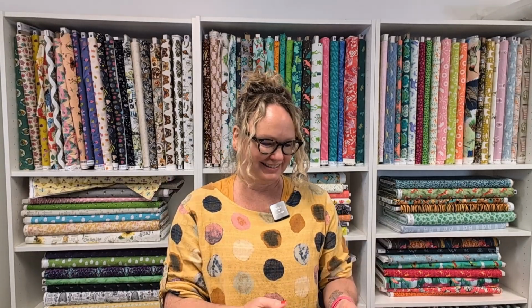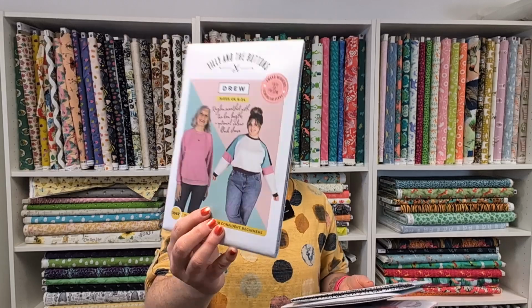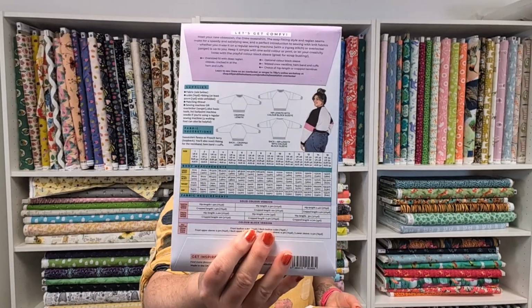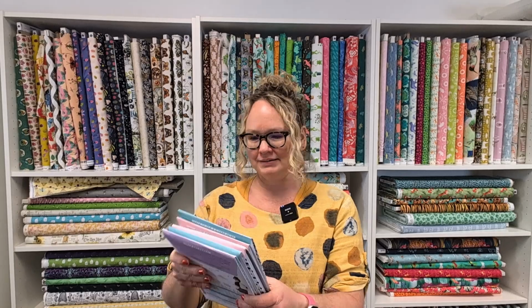Yay! And then Drew also, I believe this was very popular, and we had to restock this sweatshirt. I believe this was one of their newest designs, and probably a lot of people didn't have it yet, so that one sold out as well. So, Tilly and the Buttons just got a restock, and there's more than just this.